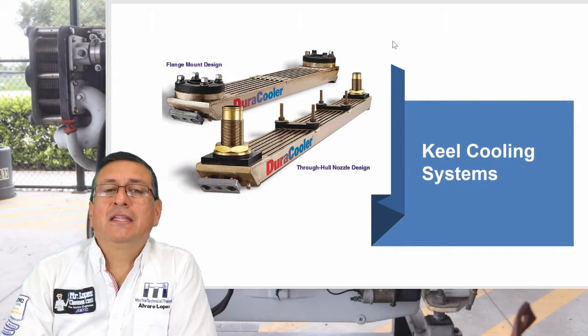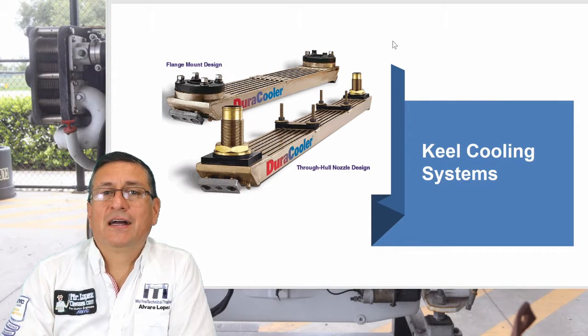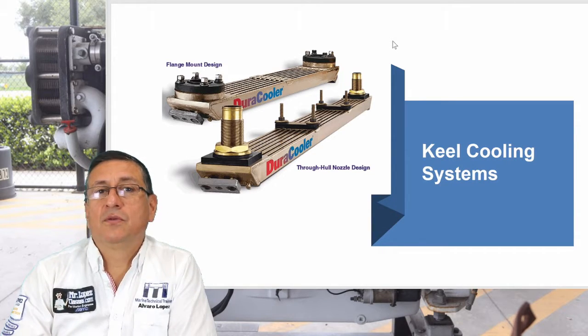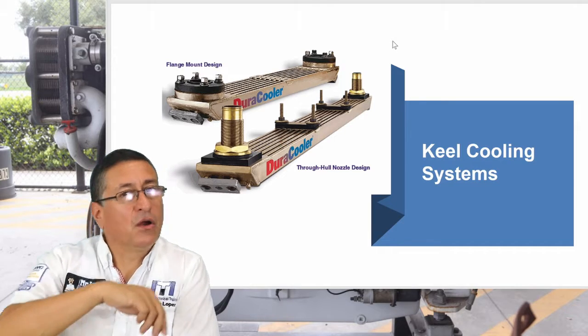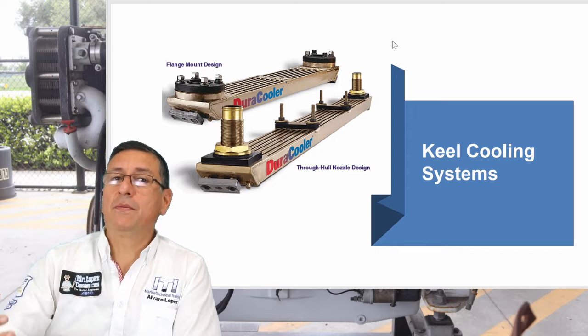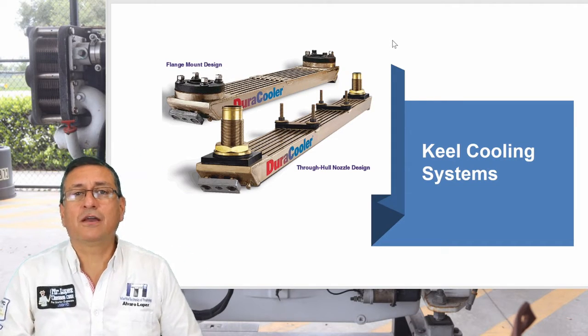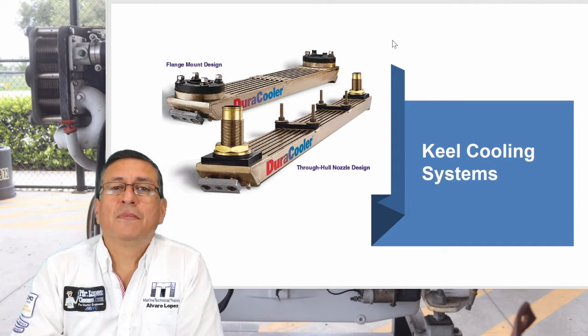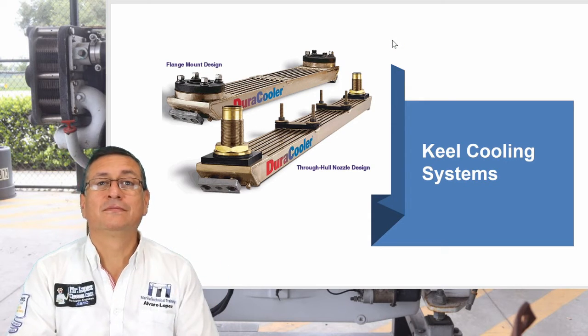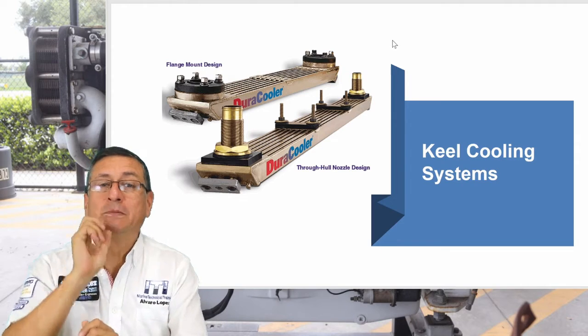In this system, the keel cooling system, you don't need circulation of salt water. You circulate coolant through the block and the head, and the coolant goes out, and the coolant is refrigerated outside of the boat. Yes, my friend, this is the secret in this system. In this system, we are going to locate the radiator outside of the boat.